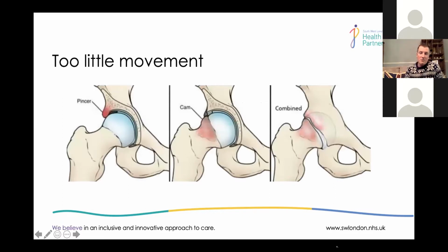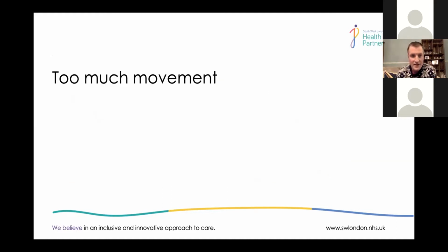And in the too little movement group, this is what we classically know as femoroacetabular impingement, where you have either a pincer lesion with over coverage of the femoral head, a cam lesion, which is excess bone at the femoral head-neck junction, or you have a combination of both. And the idea is, as your hip goes through a range of movement, that these bony abnormalities impinge on the soft tissues and then can cause damage inside the joint. And conceptually, this can be a little bit difficult to get your head around, particularly with our trainees and some students. So I made a fairly budget animation that we'll go through in a minute.